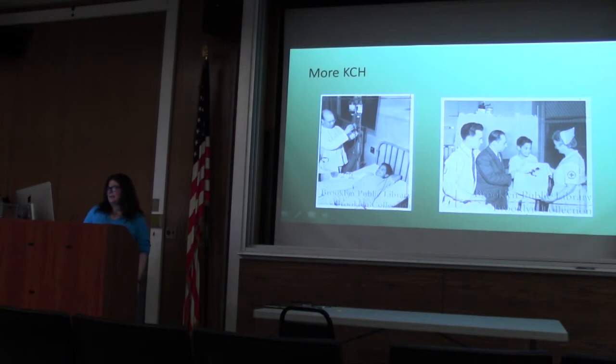More County. We've already seen this boy Lewis on the left, and on the right, he had Cooley's disease, which is actually beta thal major. And so he'd received over 450 transfusions at Kings County Hospital. He's meeting his hero, Joe DiMaggio, on the right.